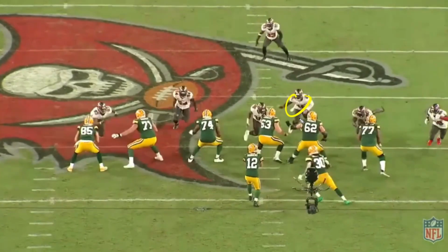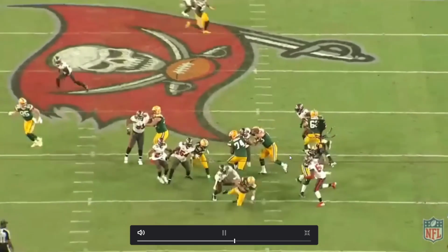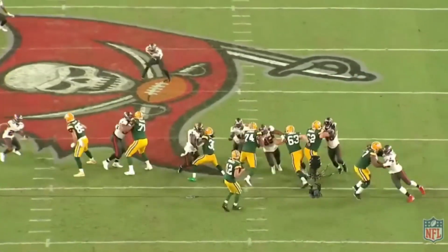And then now we're going to see Devon White come around, just literally pummel Aaron Rodgers. I think this was one of his last plays before they benched him. Just throwing him around. I mean, just get him out of the game before he gets hurt. I mean, this is a nasty hit.